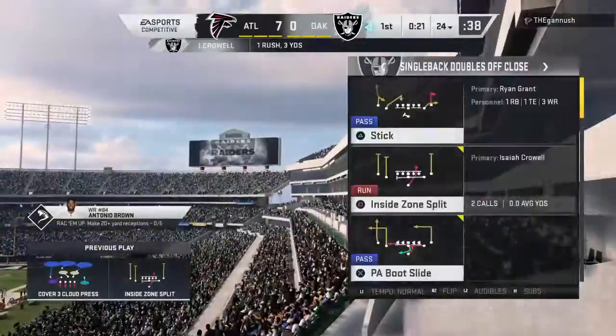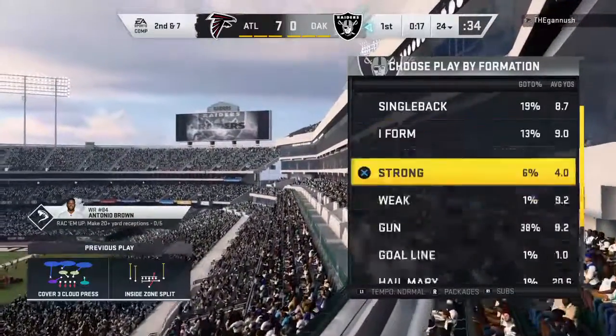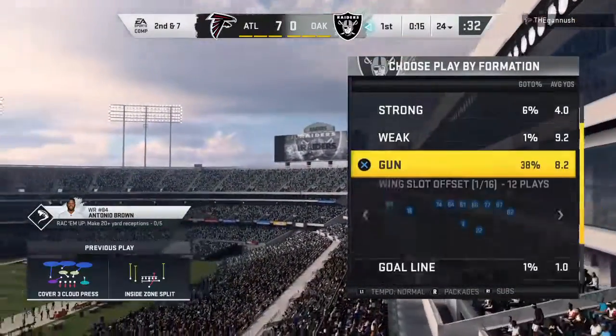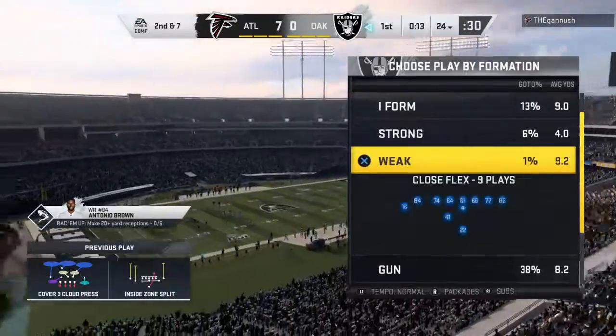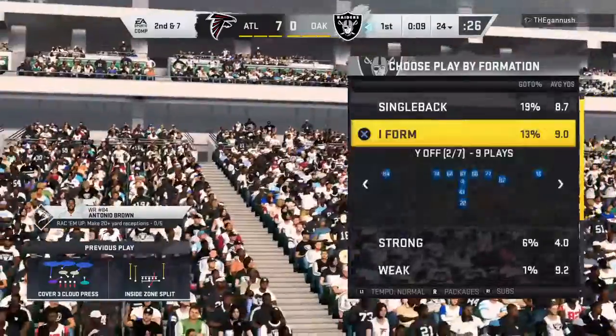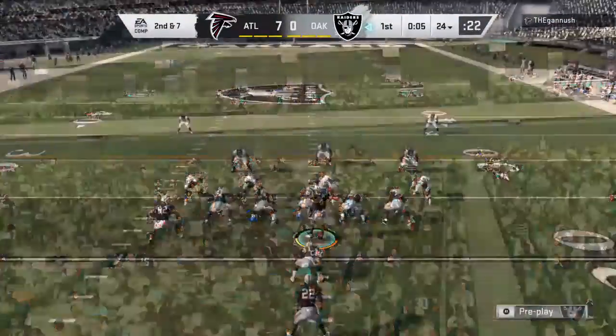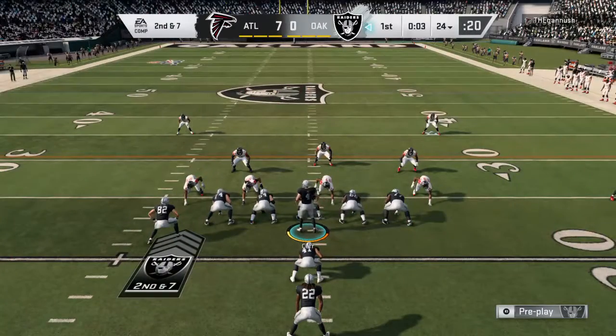Desmond Trufant there making the tackle. Well, it's time for them to be good teammates right here. And what I mean by that is possess the ball for a little while. Get at least 2 first downs. Give their defense a chance to settle down a little bit after they give up a touchdown. Now this will probably be the last play of the quarter.